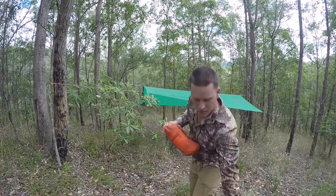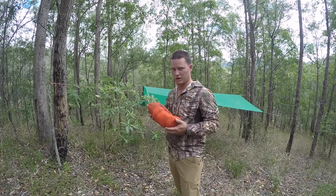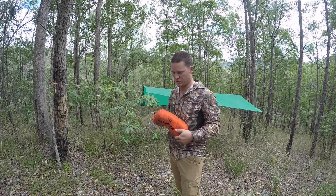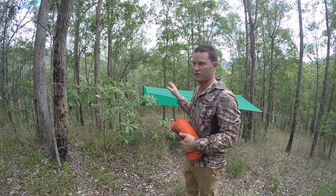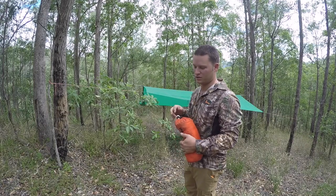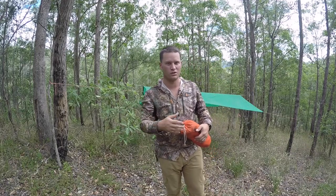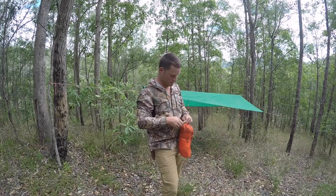All right, then this is my hammock bag. I keep all my straps and everything in there. I've made all of this homemade, so it's all just ripstop nylon. The tarp I impregnated with silicon. My hammock is made out of the same ripstop material that I got from Spotlight, a few bucks for a whole bunch of material.